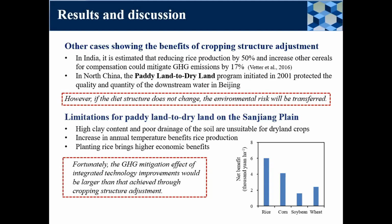There are four kinds of crop systems in North China, like rice, corn, soybean, and wheat. You can see the net benefits.